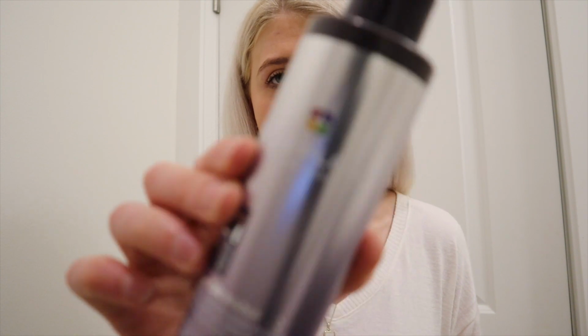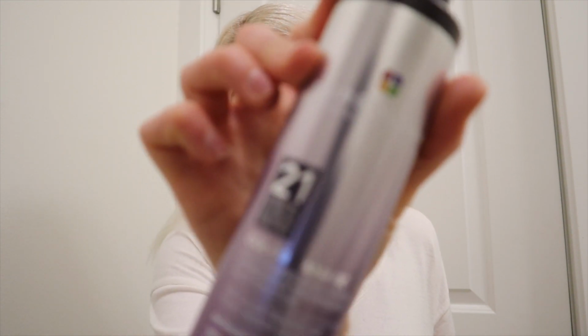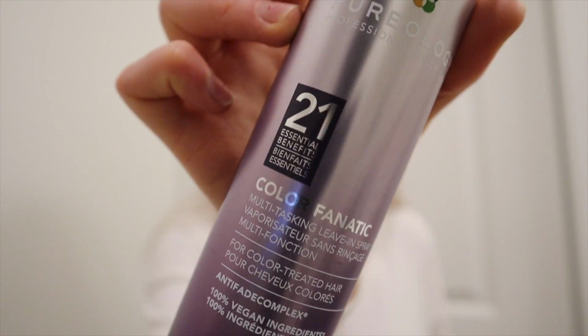So you probably saw me earlier in the video using all kinds of products, especially after the shower. This is really important. One of the first products I used was the Purology Color Fanatic Multitasking Leave-In Spray. This is kind of like It's a 10, except it does different things. I guess it has 21 essential benefits. I just recently got this and I'm testing it out, but so far I really like it. It's doing exactly what It's a 10 does, and honestly I feel like it's more moisturizing than It's a 10, so I definitely recommend this one. This is what it looks like. I think I got this one on hair.com.